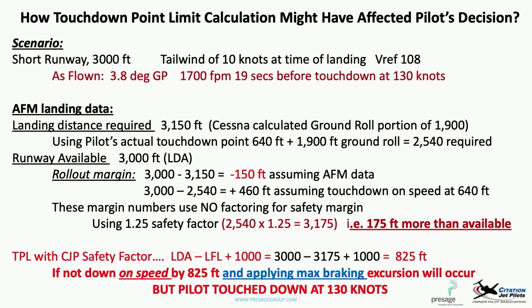Okay, so here's what happened to the individual in the CJ2. Short runway, 3,000 foot with 10 knots of tailwind. He had a VREF of 108. His as-flown glide path was 3.8 degrees, even though the published glide path here was 3 degrees. He had 1,700 feet a minute, 19 seconds before touchdown, and he was really at 130 knots. He had EGPWS warnings going off for sink rate.